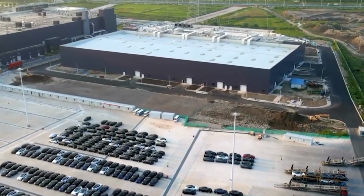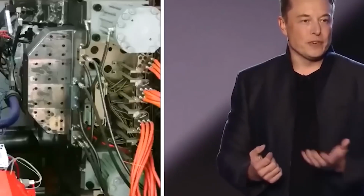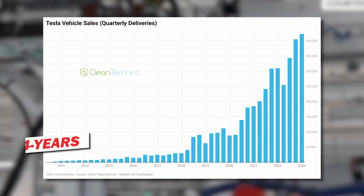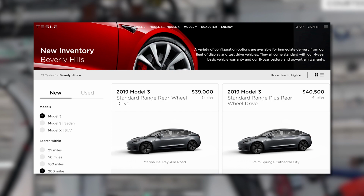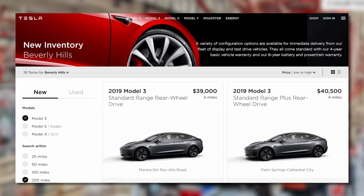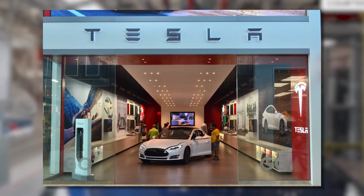Despite signaling a shift to online sales in 2019, Elon Musk's firm continues to heavily rely on physical locations for product distribution. The number of retail and service facilities has more than doubled in the last 4 years, reaching approximately 1,000 locations globally. While individuals can seamlessly browse, configure, and order a Tesla from the comfort of their living rooms, the option to visit a Tesla store and personally see the cars remains open.